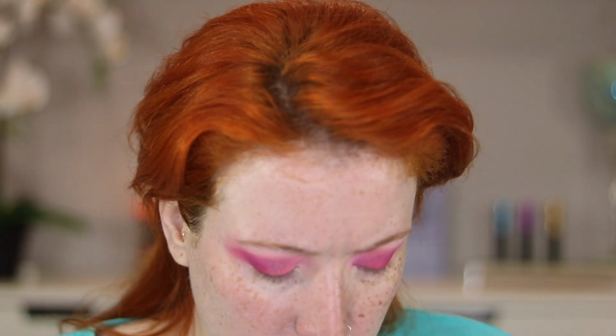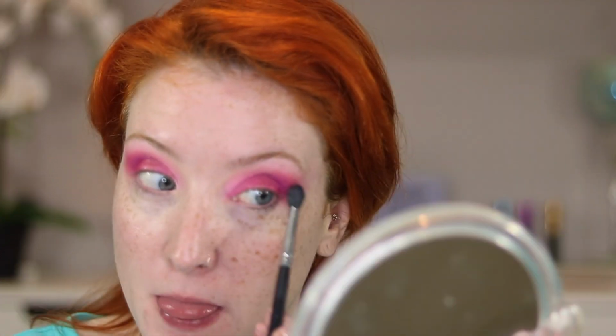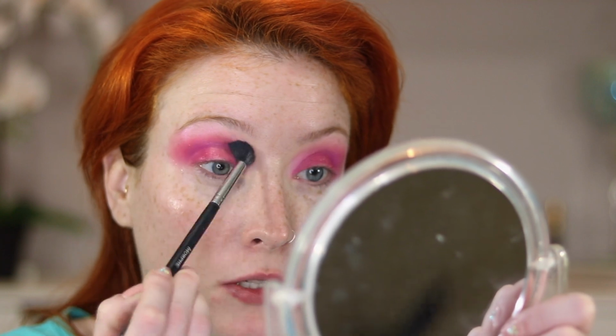I wish I would have used like orange and yellow. I might have to use this palette again and use those colors, because I feel like I've done a lot of purple and pink looks lately. But I guess because it was or is February, those are the colors I was kind of drawn to because of Valentine's Day. So I would definitely have to use this again. But I think what I'm going to do now is go off camera, do the rest of my face, and then come back and do my lower lash line.